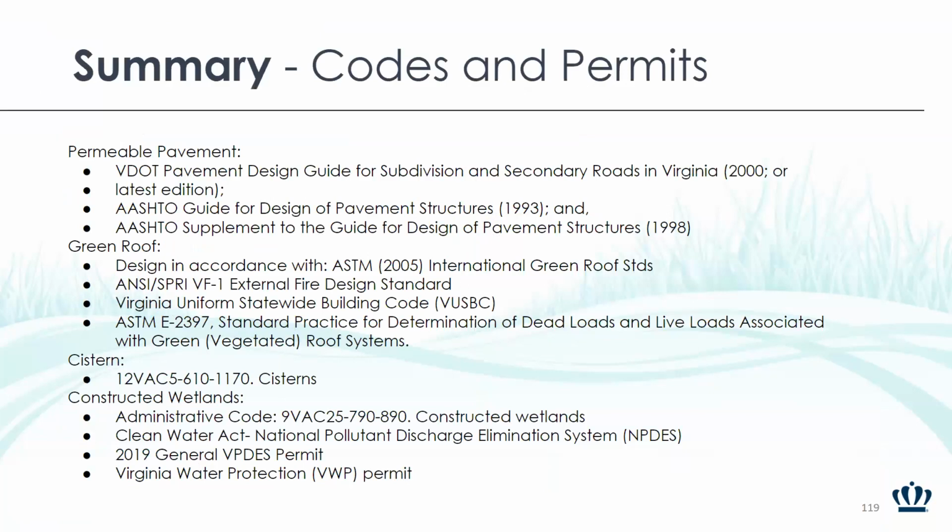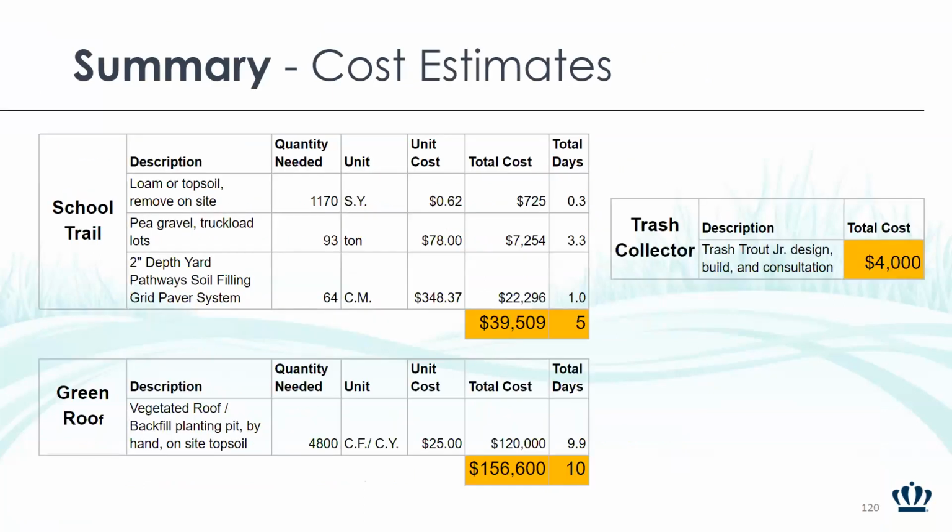And so this is just a summary of some codes and permits and standards from BMP Clearinghouse that I was able to find for each of our different BMPs. And then I did the cost analysis at the end. So in our final cost, we did include a 30% design contingency, a 10% architectural and engineering fee, and a 10% profit. And we also did account for the location factor.